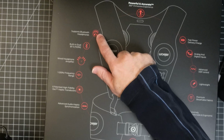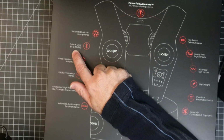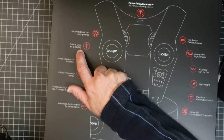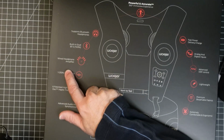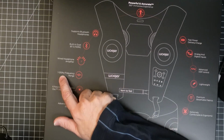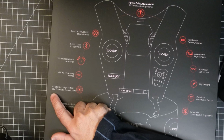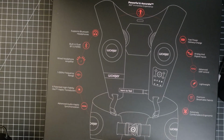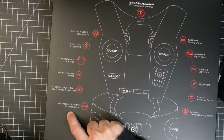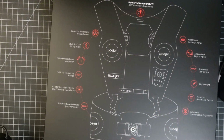First of all, this supports Bluetooth, has built-in Bluetooth 5.0, and has TX and RX capabilities, right? You also have a wired headphone amplifier. You have a 1 to 250 hertz frequency range, and you can adjust that. It has 6 high-fidelity haptic transducers, which is the stuff that I was showing you on the front here. Advanced audio haptic synchronization, right? A lot of stuff going on there.